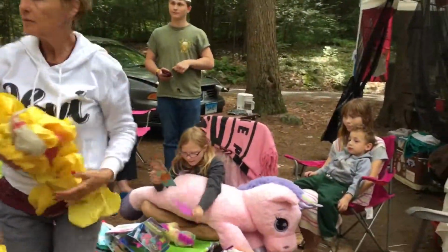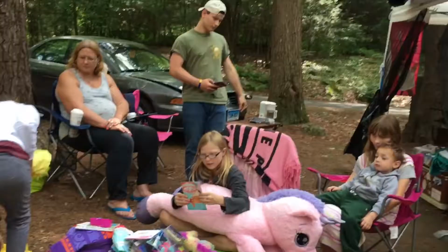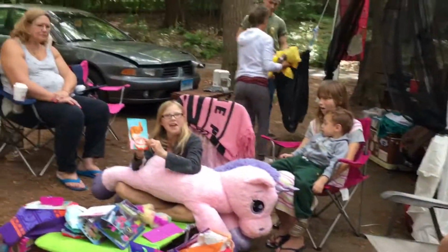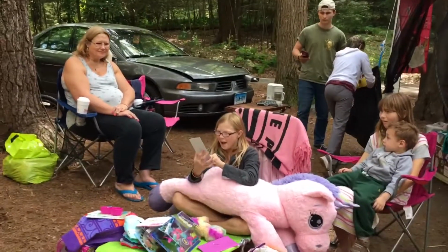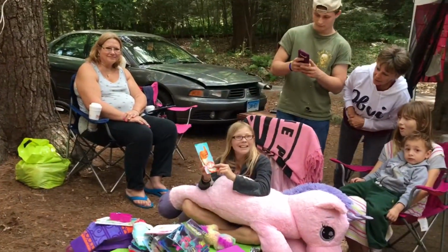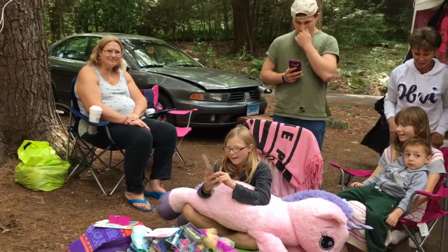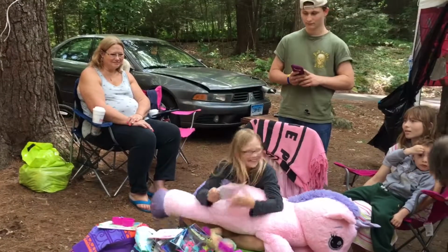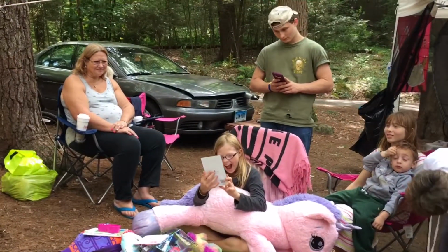There's a big trash bag right over there, Nana. Where? Right on the side. Look at the face. It's a bunny! Oh! It's a bunny! I couldn't resist. Oh my god, it's so cute. He's making a wish. See how he's closing his eyes, making a wish? It's so cute!